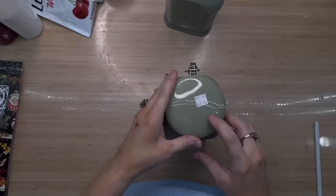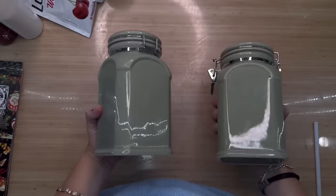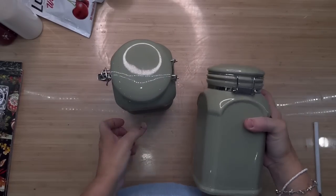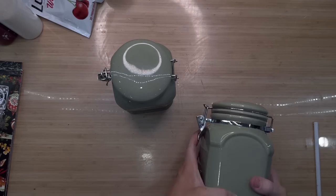Now we're going to start our DIYs. I've got these 2 jars that I picked up, or they're canisters, whatever you want to call them, from the thrift store. They were $3. I think these are a perfect color the way that they are, so we're not going to paint them. I'm just going to clean them up.